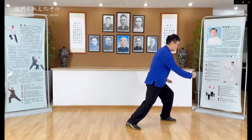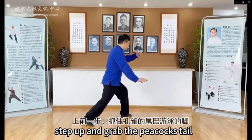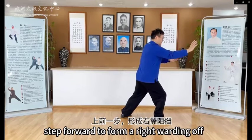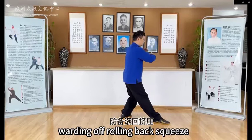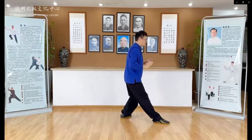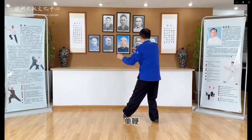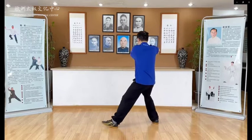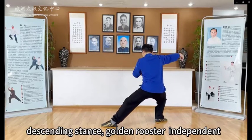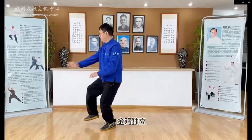One, two, three, and four. Palm towards groin. Step up and grab the peacock's tail. Swing foot, warrior, hold the ball with knee upper, step forward to form a right warrior, rolling back, squeeze, pressing. Single weight. Descending stance. Golden rooster pendant.